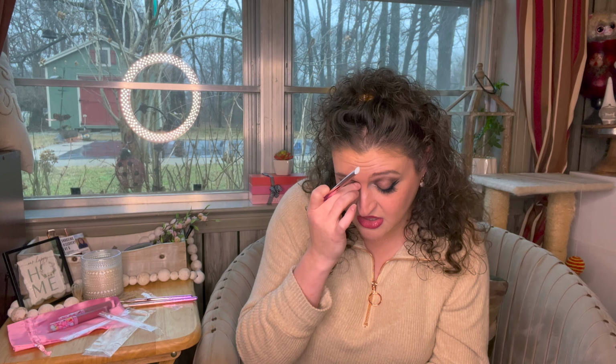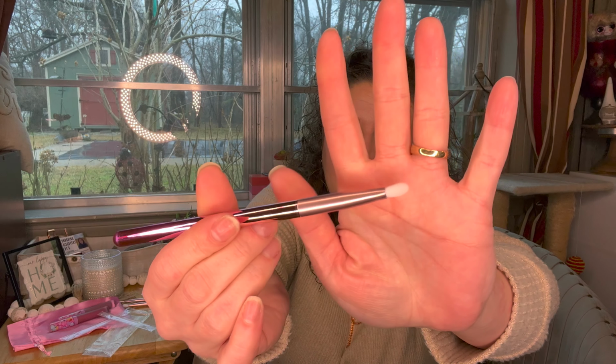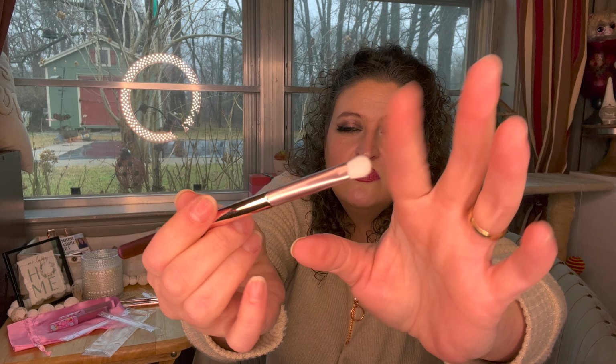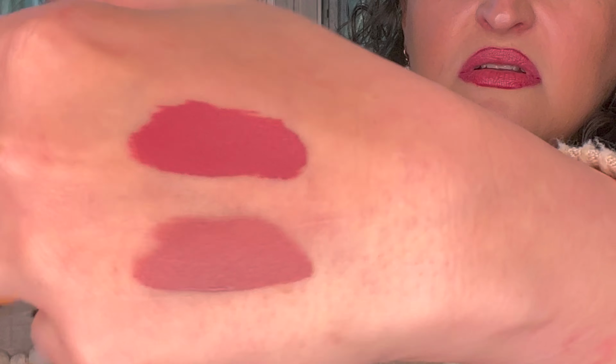Okay. And the last one is the 143. It is a stiff eyeshadow brush. Create a killer smoky eye and add depth to any look with this stiff eye brush. Ooh, why do I feel like I got something tickling me? So, yeah, okay, I could see that would be good for packing on color. Very cool. Love the brushes. See how they've dried down. Not too bad.